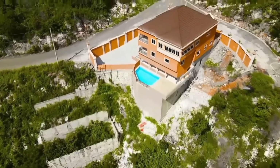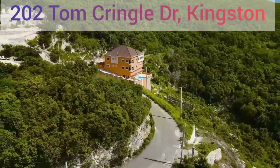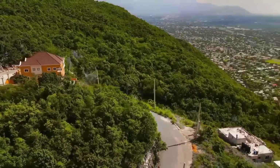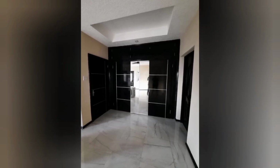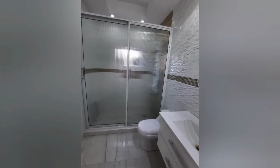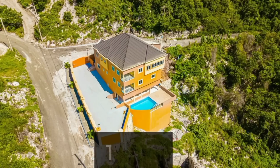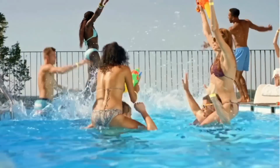Welcome to the stunning City View Villa at 202 Tom Cringle Drive in Plantation Heights, Kingston 19. This exquisite property features 6 spacious bedrooms and 7 modern bathrooms with a floor space of 8,000 square feet. This 1 acre property is ideal for families or entertaining.